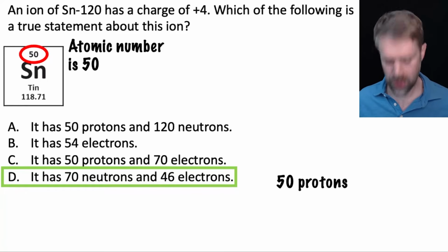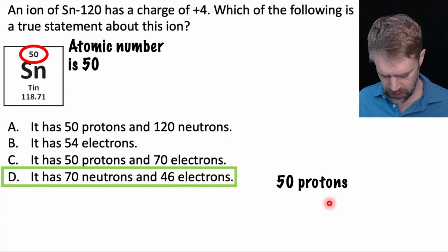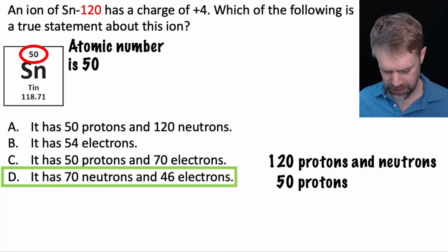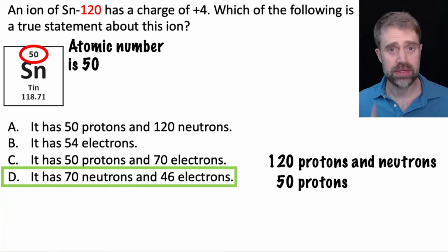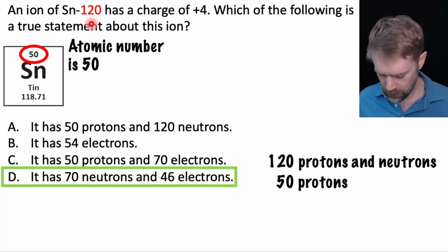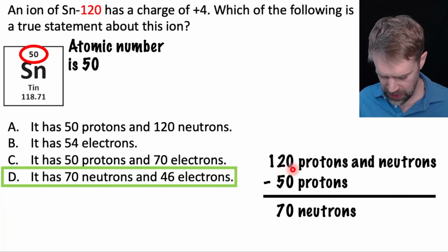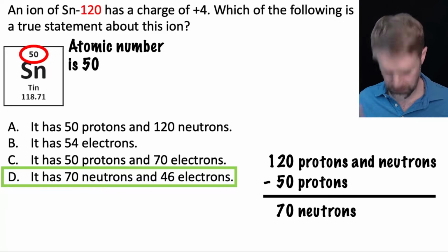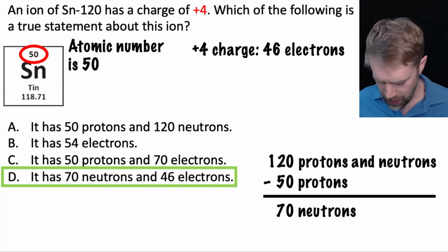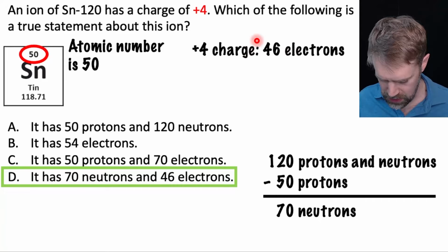Okay, here's the process. We know that Sn, or tin, has 50 protons because the atomic number is 50. We get that from the periodic table. Now, the mass number is 120. We get that from the isotope name here. Now, 120, that's the total number of protons and neutrons. So, 120 minus 50 gives us 70 neutrons. Okay, that's the number of neutrons. Next, what about the electrons? Well, since the ion has a charge of +4, it must have 4 more protons than electrons, which means it has 46 electrons.